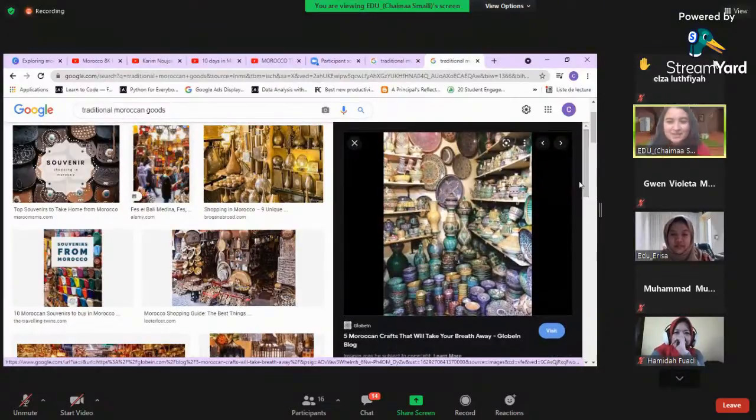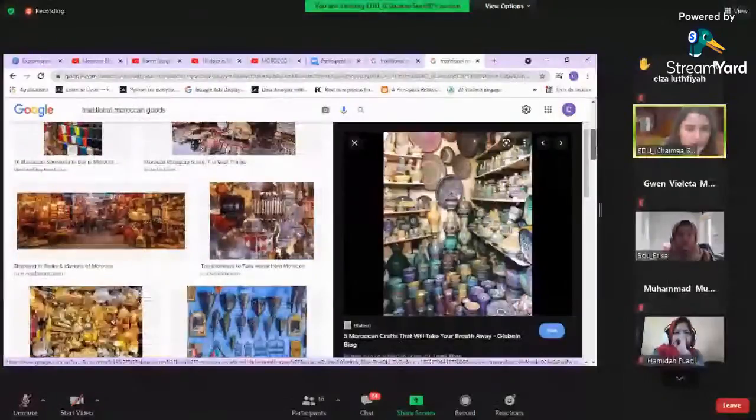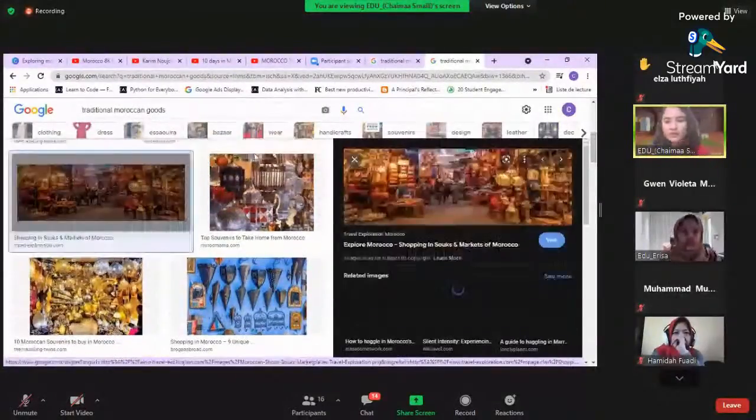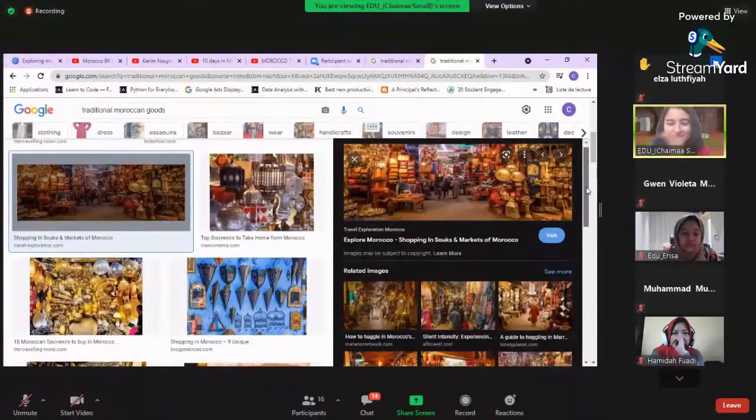And of course, here the pottery that we've seen before. Wait, there are actually a lot to see. If you went to a traditional mall in Morocco, the traditional ones look like this. They are very colorful, so colorful. So that's how they look. You can find everything here.